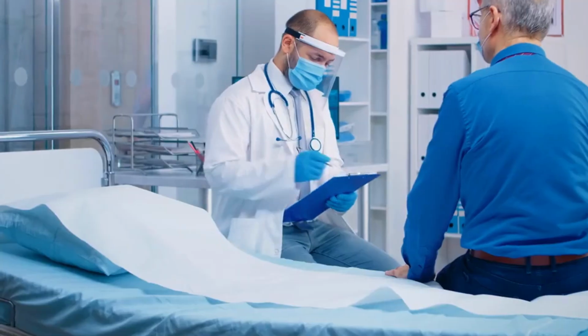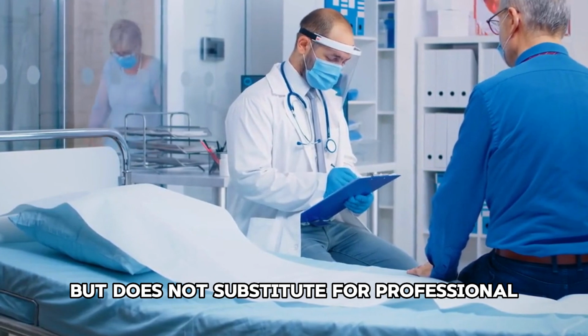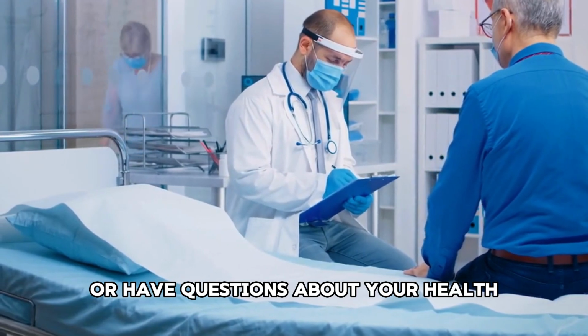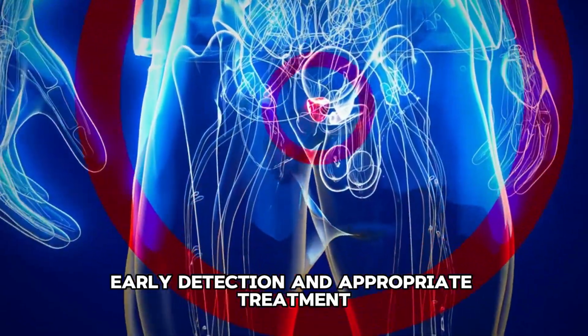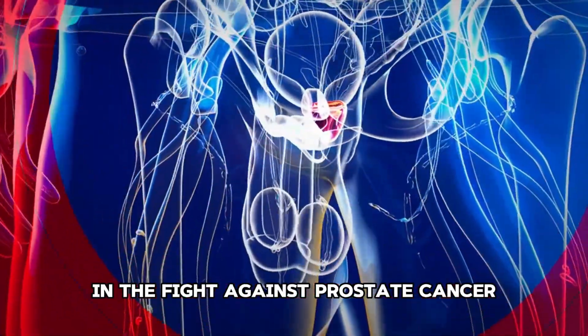This information is grounded in credible medical research, but does not substitute for professional healthcare advice. If you notice any concerning symptoms or have questions about your health, consult a qualified healthcare provider. Early detection and appropriate treatment are the best ways to protect your health and improve outcomes in the fight against prostate cancer.